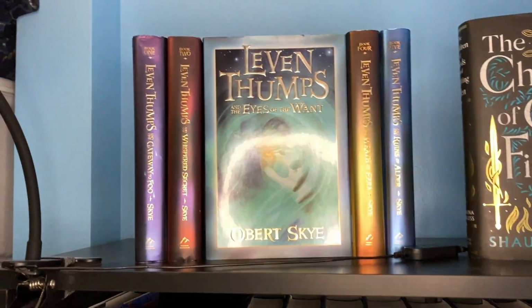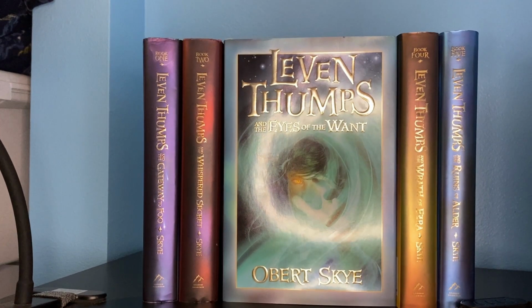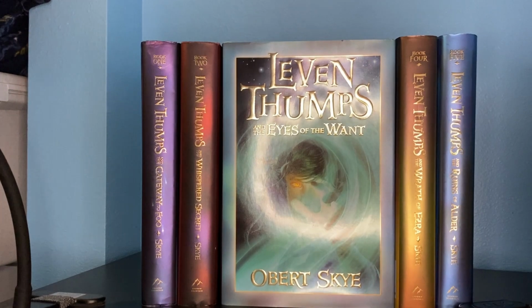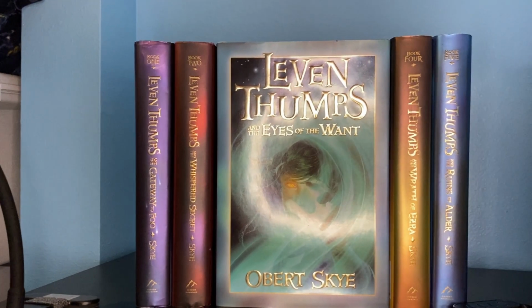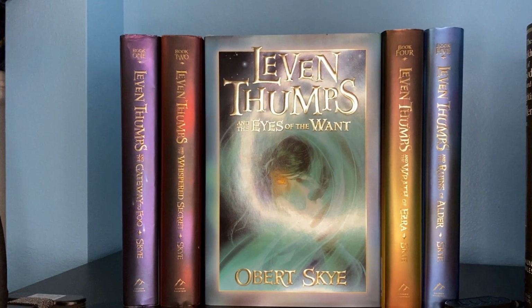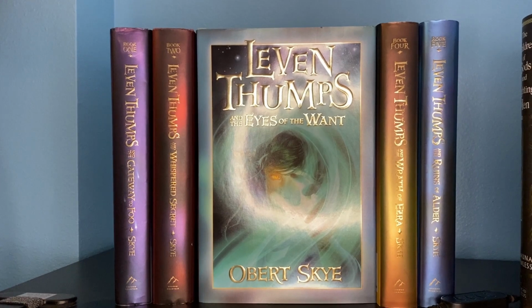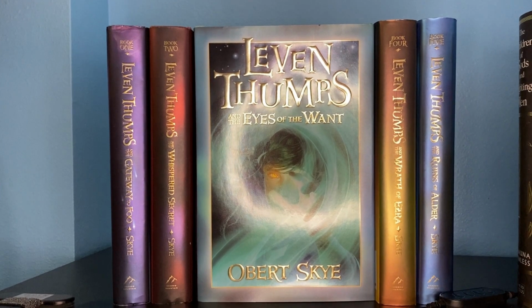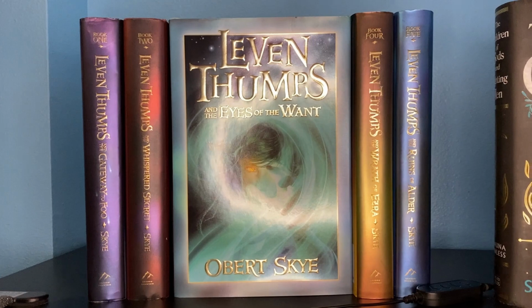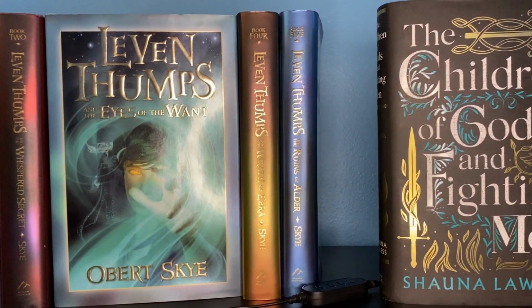Welcome to the book haul. We are going to start off here looking at my very top shelf. In fact, it's not even the top shelf, it is the top of the shelf. Starting off with 11 Thumbs, a somewhat middle grade series that I started reading back in junior high school. Never actually finished that third book there, which is the one that's showing off. This is a series that I too plan to go back to at some point because I remember some of the off the wall ideas in the series being very fun.